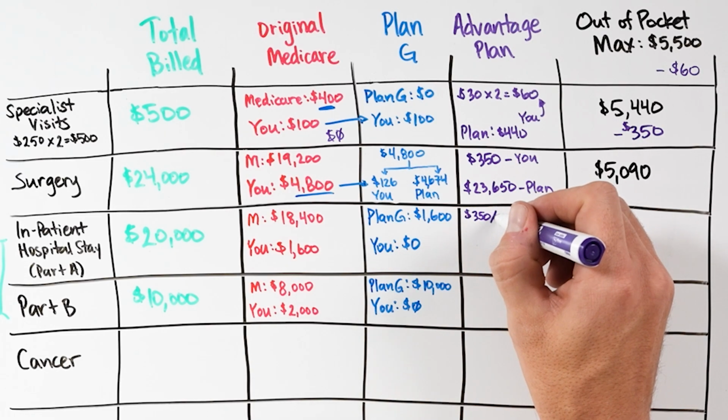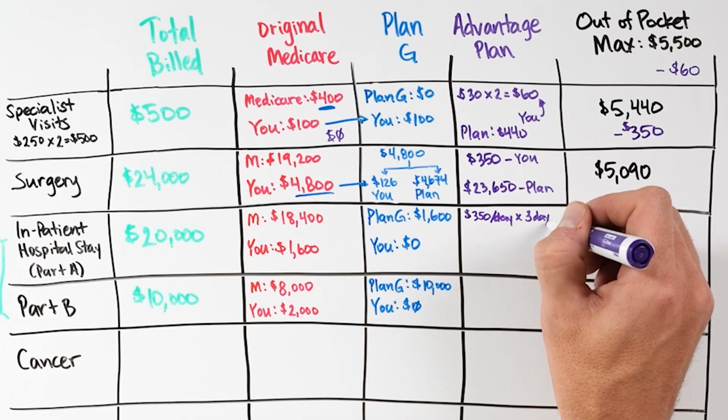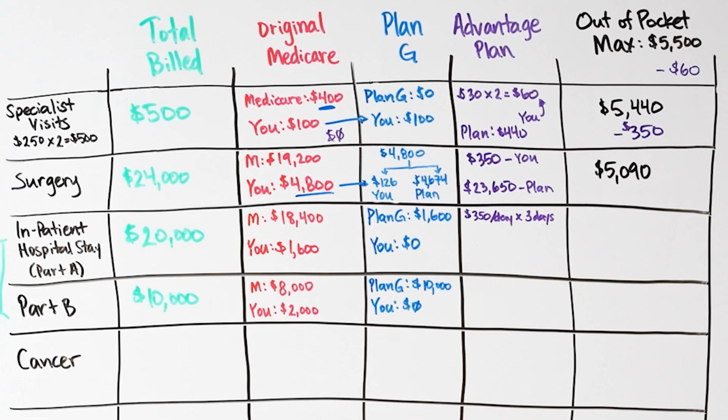Most Advantage plans have a daily copay for inpatient hospital visits, and it's a range of days. We have some plans here that are X amount of dollars per day for days 1 through 3, and then the plan covers the rest. Other plans are for days 1 through 4 or 1 through 5. It all depends on the plan. The average that we took is $350 per day for days 1 through 5.